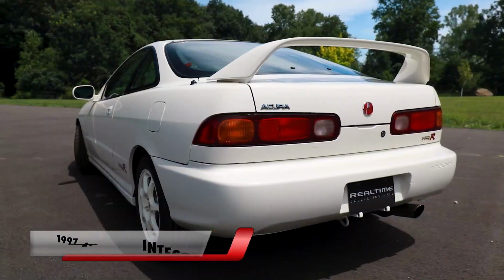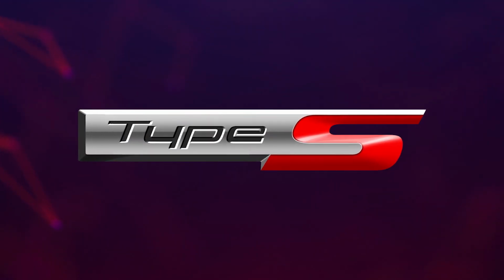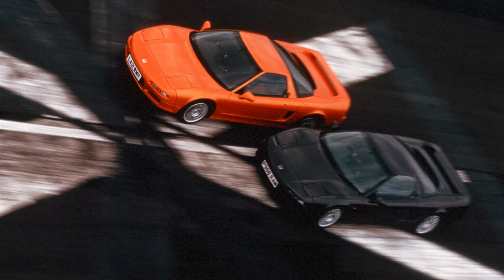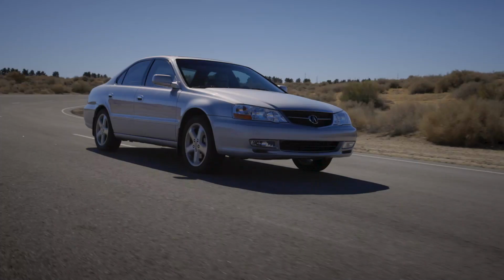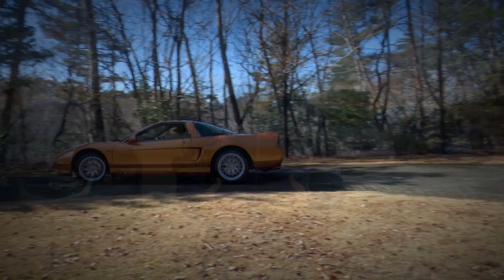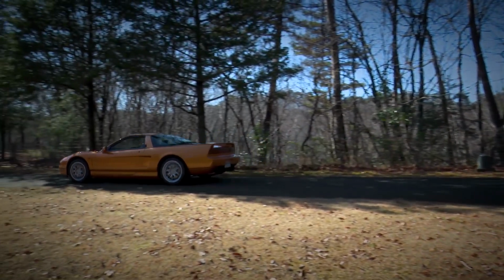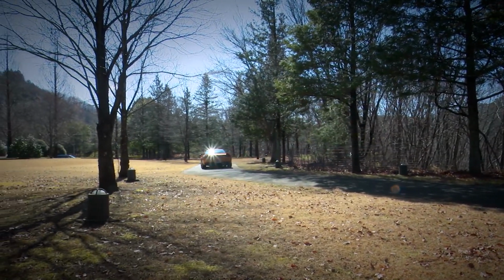In the end, we made our own decisions about what Type S would be for North America, which was the heart of the market. So the Type S is a sports variant that brings in the best of both worlds. The sporty aspects, as well as not losing the civility of driving a vehicle every day. So we decided to bring the Type S into the North American market. Did we go and just copy what the NSX Type S was about? To tell you the truth, no.